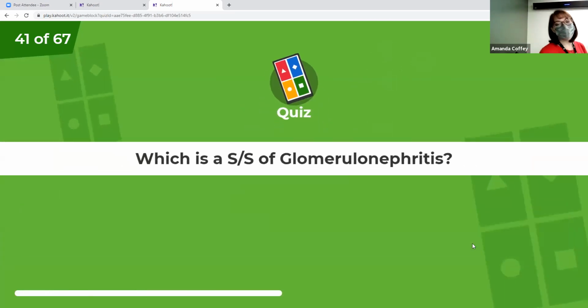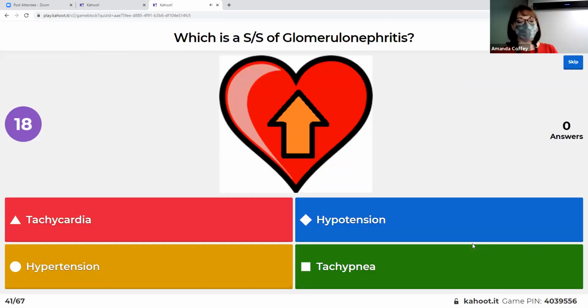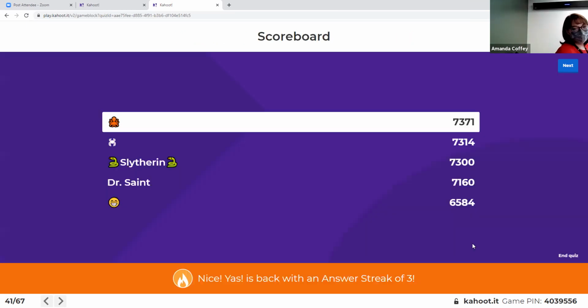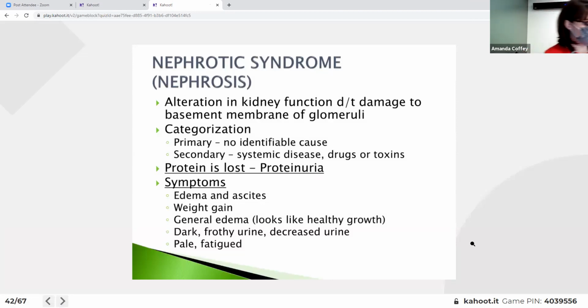Quiz. Which are the signs and symptoms of glomerulonephritis? Correct. Hypertension. Okay. That is your most common sign and symptom that you potentially could see. Good job.